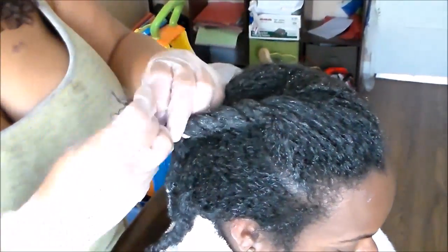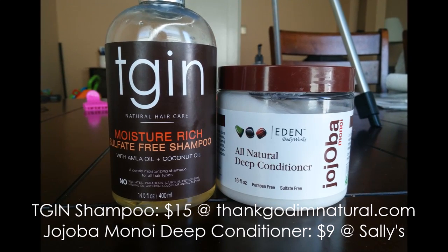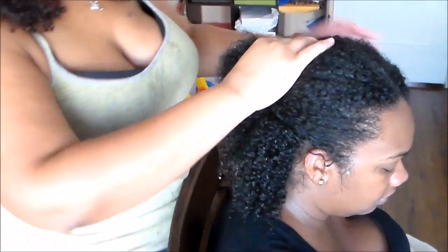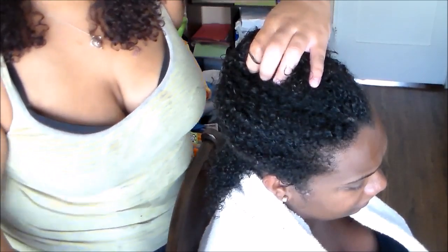After April's hair is nice and detangled, I move into shampooing and deep conditioning. She and I both love the TGIN Moisture Rich Sulfate Free Shampoo. And you know how I feel about the Eden Body Works Jojoba Monoi Deep Conditioner. So this is her hair, nice and clean and deep conditioned and ready for styling. So let's go on to that.